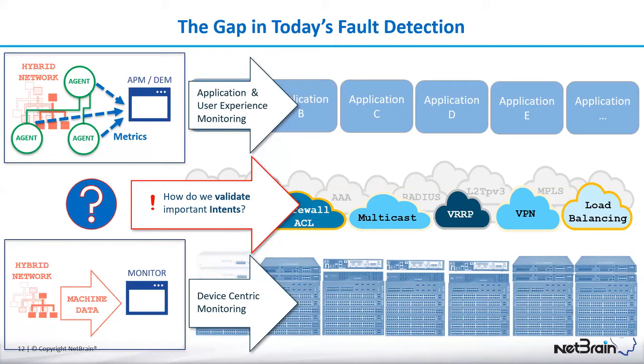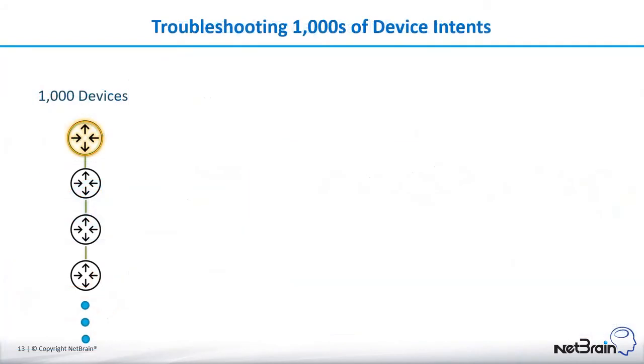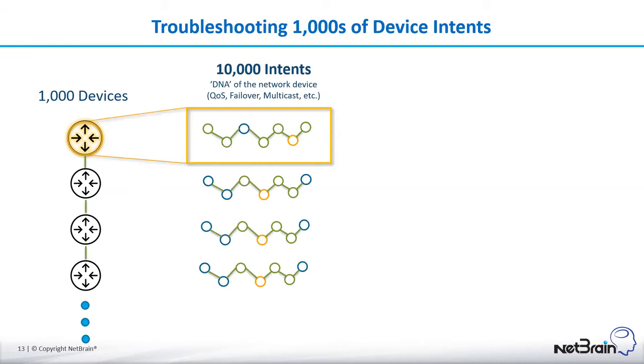And how do we start to monitor these so that we can tell when things are starting to go wrong? And if we take another level into it, for NetBrain, every single one of the devices that you manage carries almost a strand of that intent. It's almost like DNA. The DNA of the network is the intents that you look to accomplish through these configurations, and each device carries a piece of that. So we would together implement QoS, multicast, failover on a device by device level.